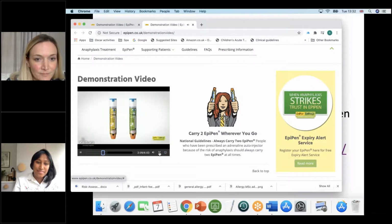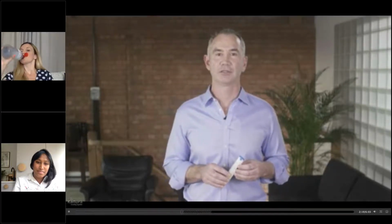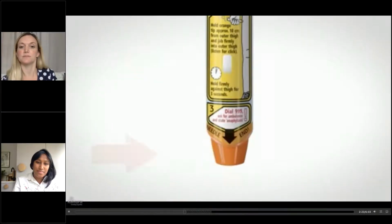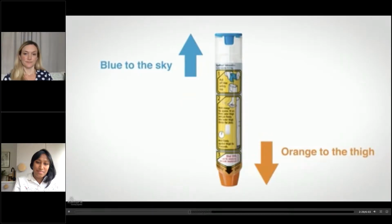EpiPen Junior works in exactly the same way. You can watch this video, which details the correct administration technique. The EpiPen is clearly color-coded for easy identification and administration during an emergency. The safety release cap is blue and the needle shield is orange. The easy way to remember this is blue to the sky and orange to the thigh.